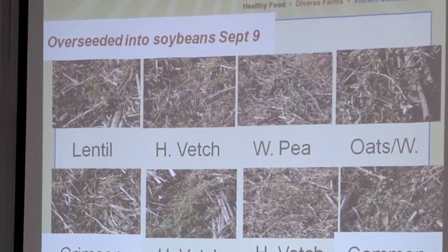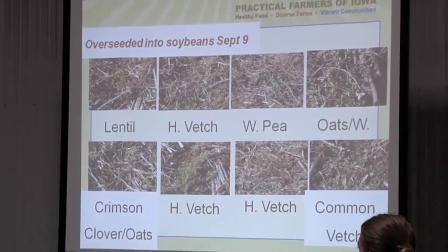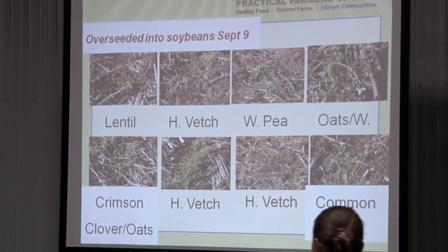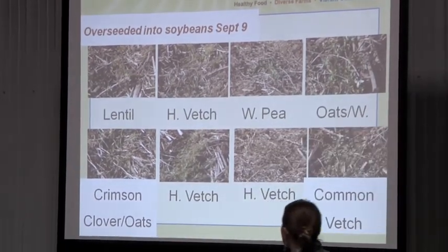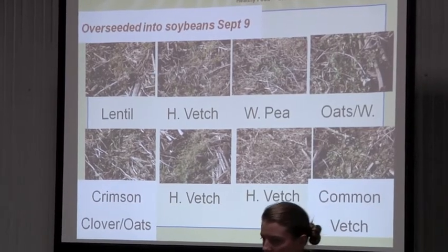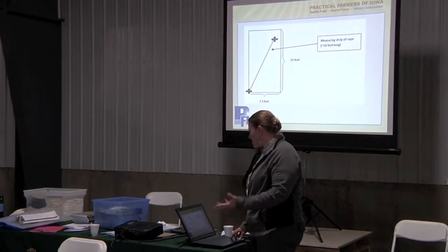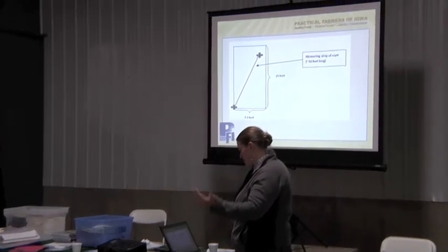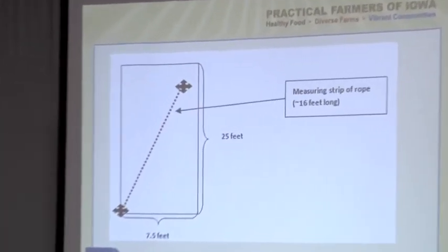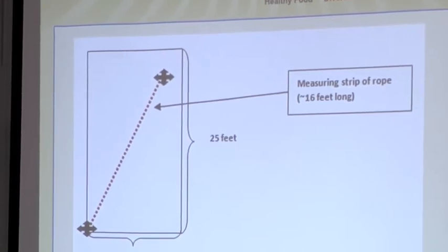This is kind of what things look like. So I went out there and did some assessments above ground. You can barely see some of these green things. Here's hairy vetch. Crimson clover you can kind of see a little bit. Common vetch looked better across the field than the hairy vetch did. So common vetch, maybe that's a new one that might work better. Then we assess the above ground by putting a tape measure out with marks every 6 inches to see what percentage of the plot is covered so we can get an estimate of its performance. We'll do this in the fall and then we'll do it in the spring and see what overwintered.